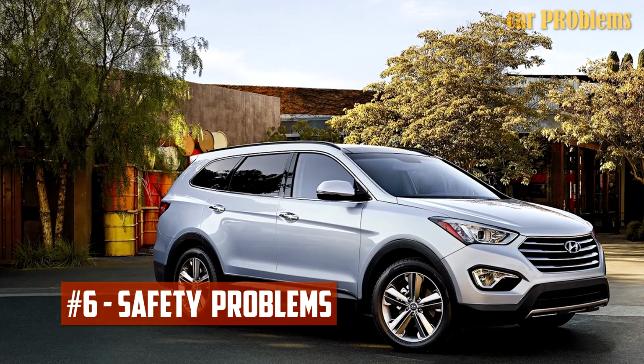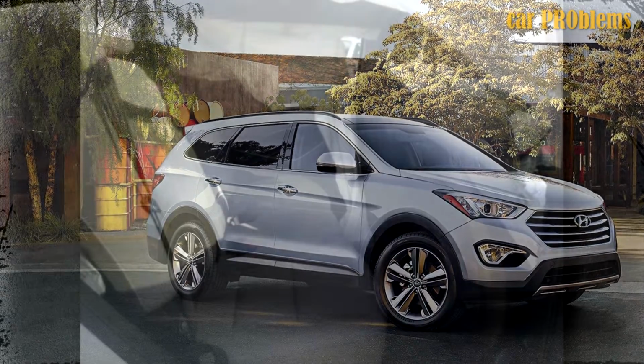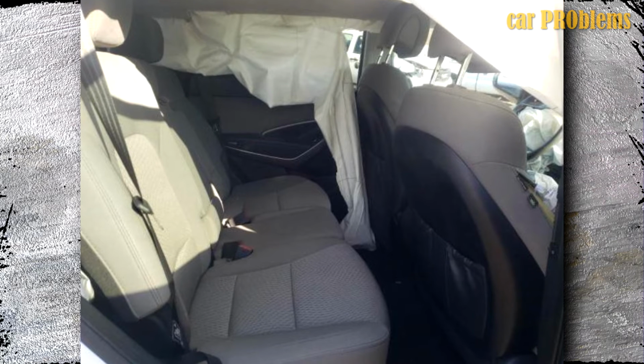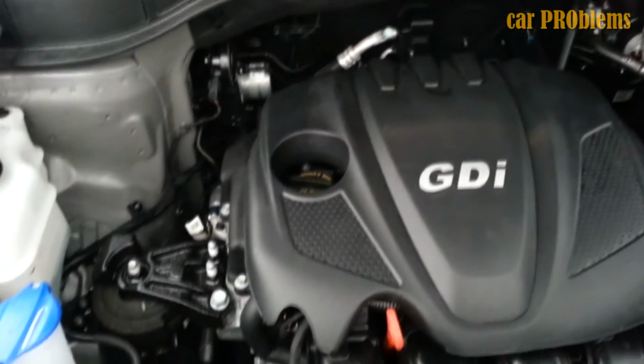Safety. Users have also reported that the rear passenger belt gets stuck in the latch and that the seatbelt alarm does not activate when any of the belts are not fastened. The dealers were unable to explain the problem, according to several users who claimed the airbags never deployed during a head-on collision.